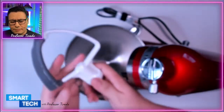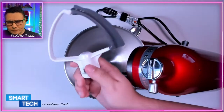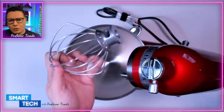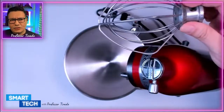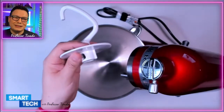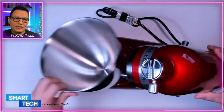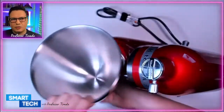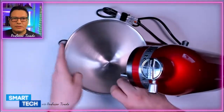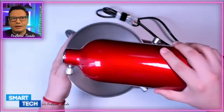If you wanted to, you could use this as a mixer, which you have here. It also comes with the whisk. So if you wanted to do any kind of meringues or beat eggs or anything like that, you could do that. Or if you wanted to make bread, you can also use this dough hook to make your bread. And the only thing that you can actually wash in the dishwasher is this right here, which is 3.5 quarts. But again, it's enough to make a good size batch of Nutella cookies or your banana bread or anything else.